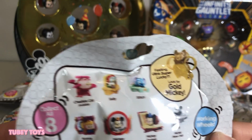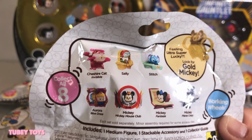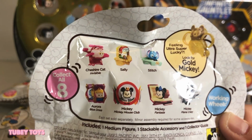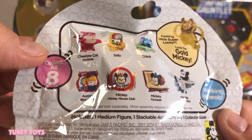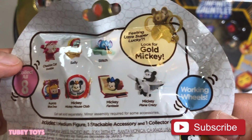This is ultra super lucky, so you can get the invisible Cheshire Cat, which is so amazing. I'm just blown away. They have Sally from Nightmare Before Christmas. We have Stitch on a record player. We have Aurora in a bed. Mickey Mouse Clubhouse, his head is going through a drum, like a bass drum. Then we have Mickey Fantasia, and we have Steamboat Willie.